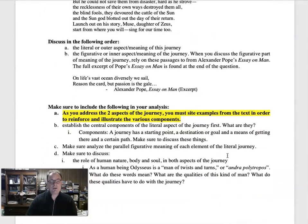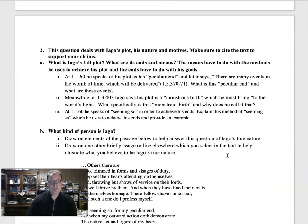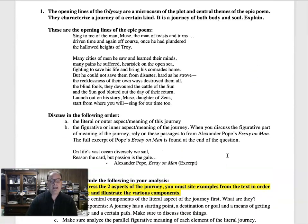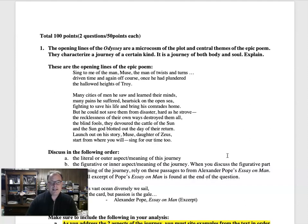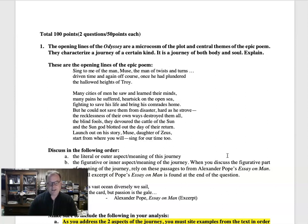So here's question 1 on the Odyssey, and here's question 2 on Othello. So this question on the Odyssey looks very involved, but it's not as daunting as you might think, because there's one basic focus that I want you to address in this question, and then there's a lot of supporting detail I'm trying to provide of what, within that general thematic focus, some things I want you to address in the course of it.